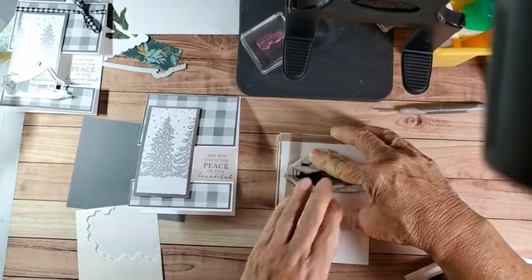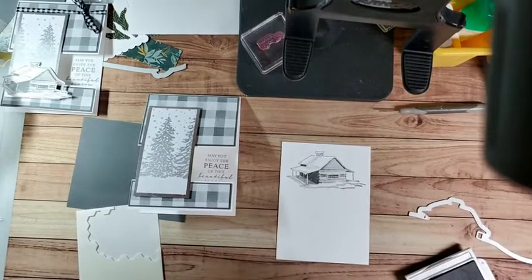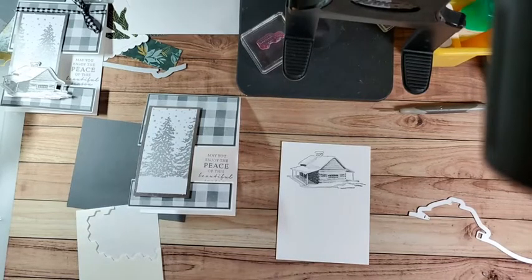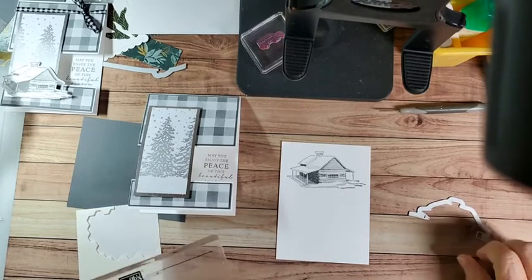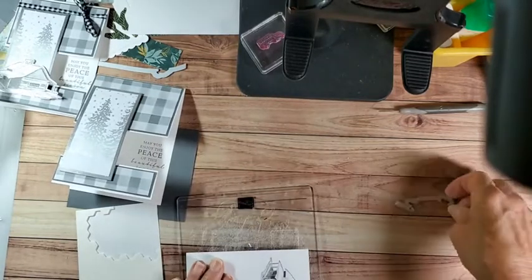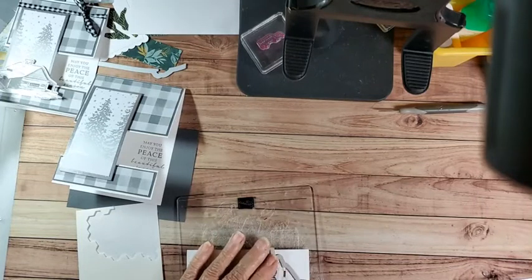Could use basic black here, but I think the gray keeps it a little softer looking. That's what we want to go with, the monochromatic soft look. And we're going to put this in the cut and emboss machine. We'll put that die on it. This die is long, so we're going to run it through this direction.